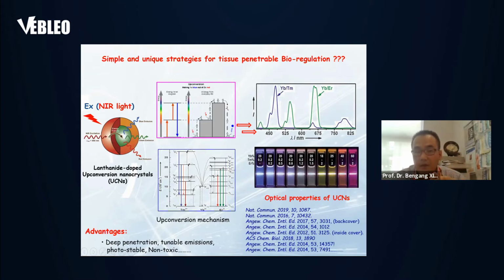The other very unique merit we have been very keen on in the past few years is that after light irradiation of upconversion particles, you can obtain multiple emissions. Multiplexed emissions have a lot of very good advantages and can solve a lot of synthetic and biological problems. This is very unique for achieving near-infrared fluorescence imaging. Of course, these nanoparticles also exhibit very good photostability and not much of the toxicity that concerns most people. So we are very keen to use these upconversion particles for imaging and bioregulation studies. I'm going to show you a few examples to promote these unique nanocrystal structures.